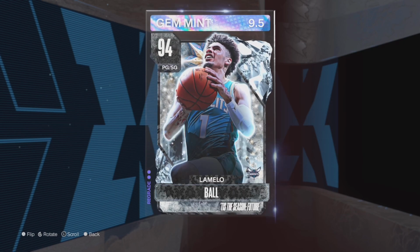But the man can get the job done. Get him with a popper. Make sure you throw your defender in the screen. He will get to the rim. He is a great rim runner and a great passer. Moving passes, standstill passes aren't really all that for him, but moving passes does great for him. And this is why I believe Lamelo Ball is my number 10 on the list.